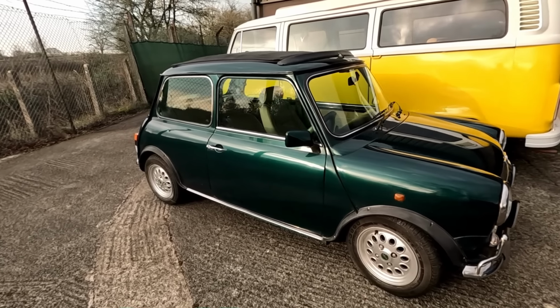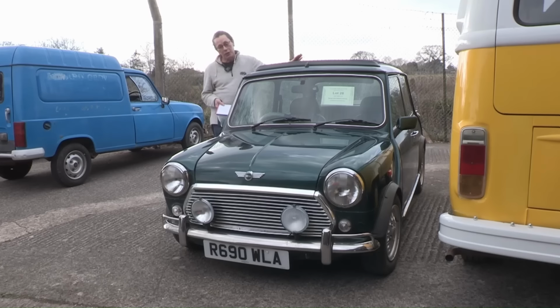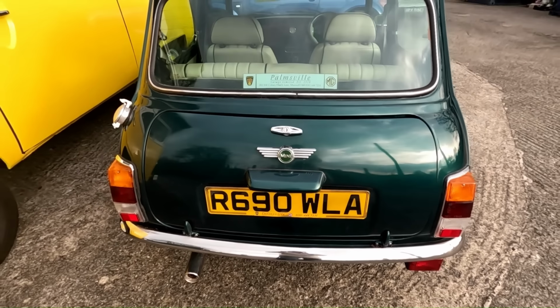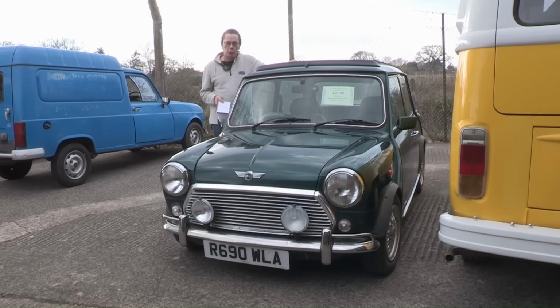Downside is it's been off the road since 2017, so it is going to need a bit of recommissioning before it goes on the road. And this one is up for no reserve, so it's going to get whatever it gets. But before we see it go to auction, let's see our third contender in the mini competition.